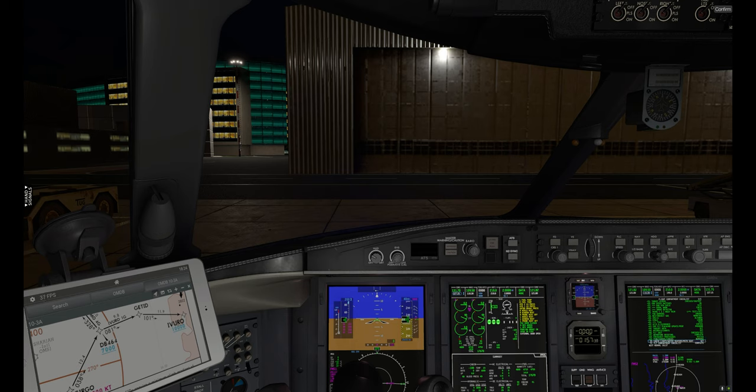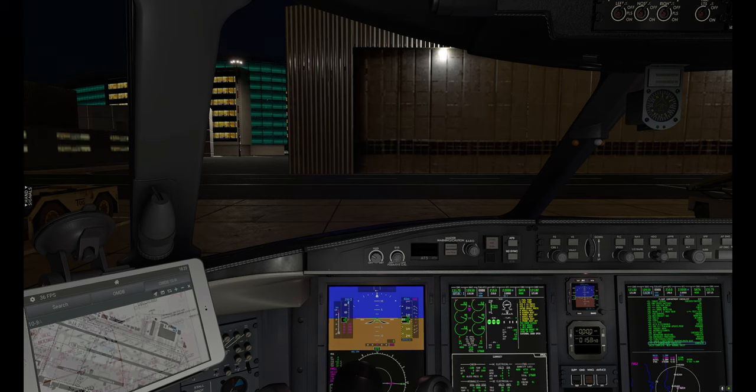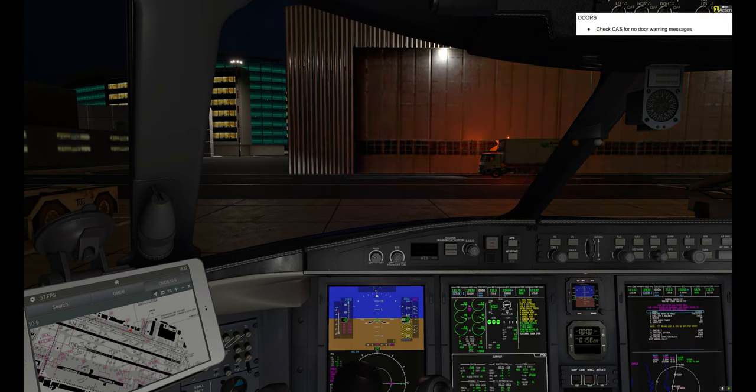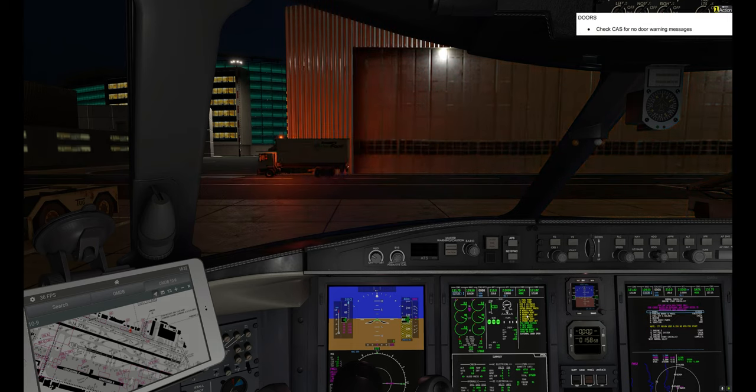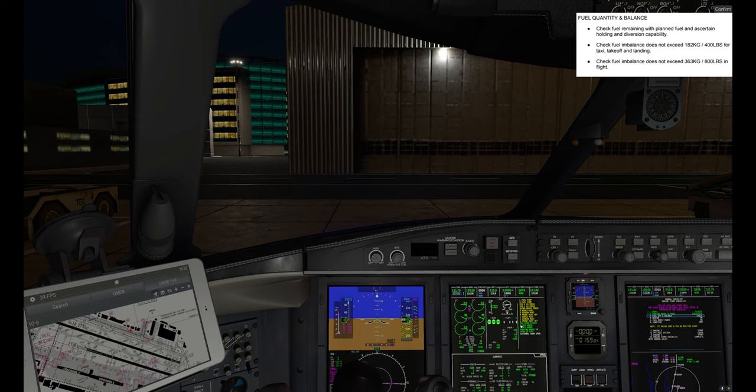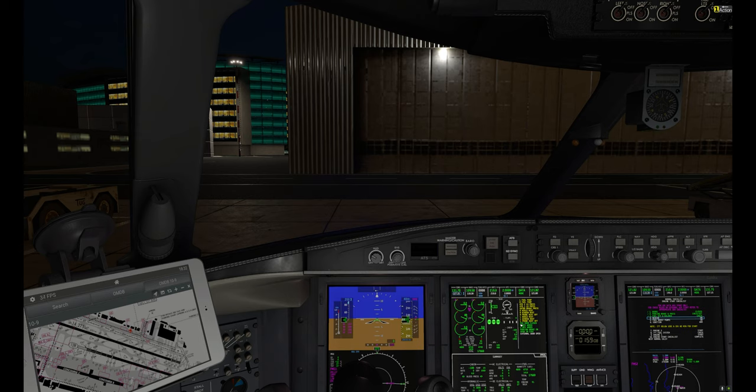Removed. Cabin lights, water heaters, master seat. Those are set. Flight compartment checklist complete. Engine start checklist next. Okay, Alex, let's go over the engine start checklist, please. Engine start checklist. Doors. The door is closed. Closed. Parking brake and pressure. Checked and set. Fuel quantity and balance. Checked. Beacon. On.